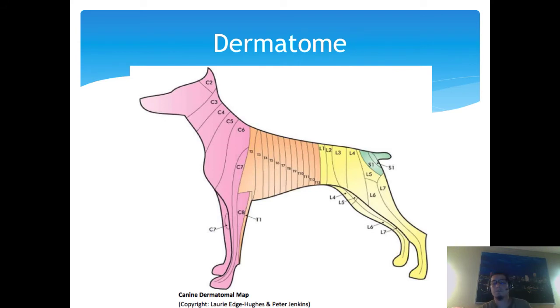The dermatome is a way of showing how the skin actually has nerves that go to it, and we can map that out. So for example, if you look at C6, C6 represents the area of the skin that goes over the shoulder and down the front of the leg. There's a nerve that comes out between the C5 and C6, the C6 nerve itself, that goes to that portion of the skin. This becomes relevant when we're looking at things like hot spots or areas of heat or areas of sensitivity.